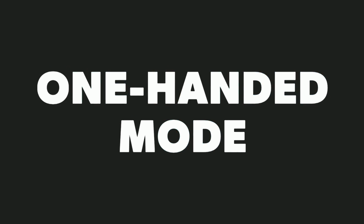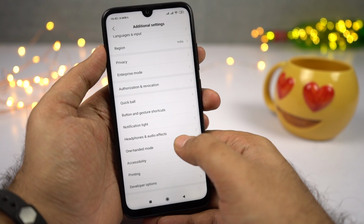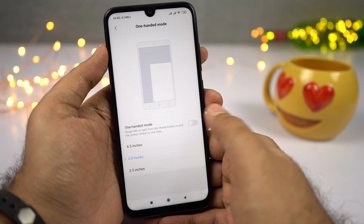Going on next, we have one-handed mode. Now for some reason, if you think this phone has a massive display and if you can't use it single-handedly, you can use this feature.